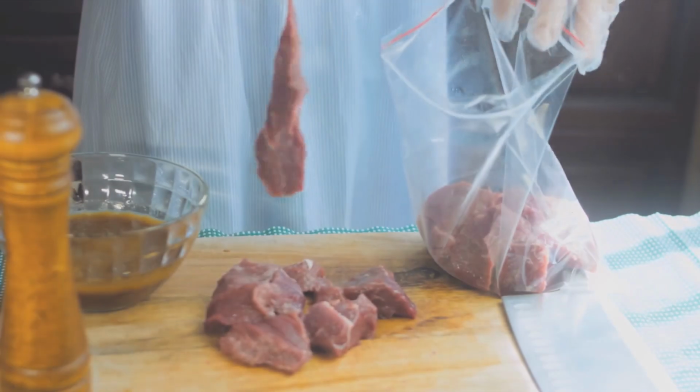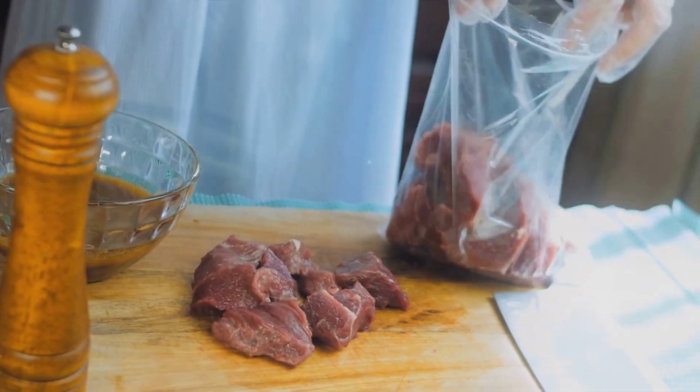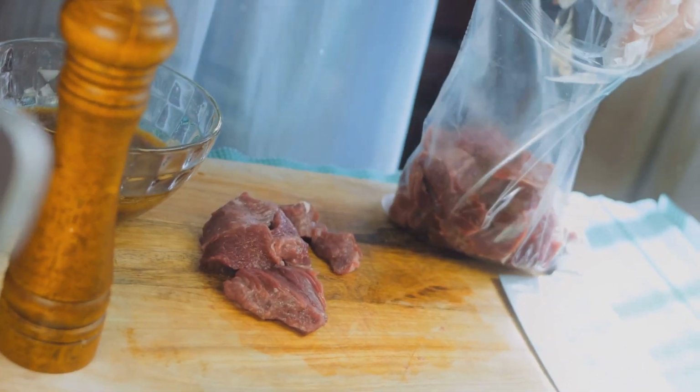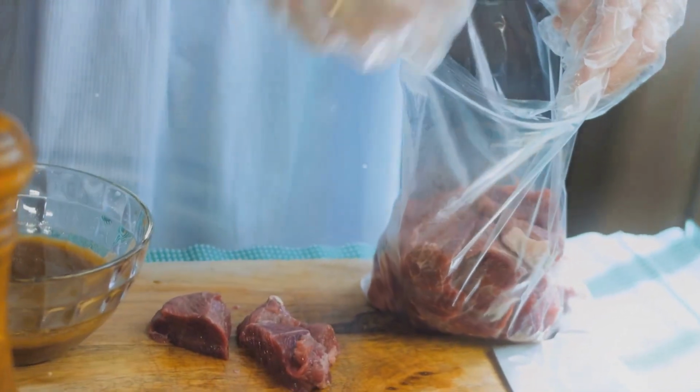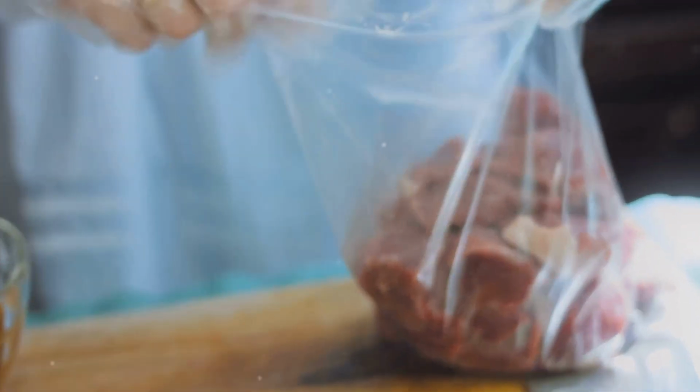Secondly, sous vide cooking locks in the flavors. Traditional cooking methods often cause food to lose its natural flavors and juices. But with sous vide, the food is sealed in a vacuum bag, ensuring all those delicious juices and flavors stay right where they belong, in your food.